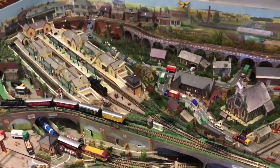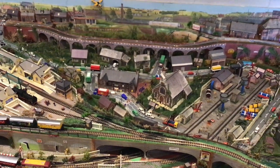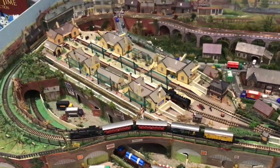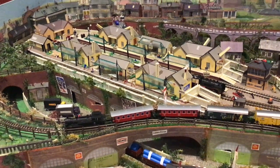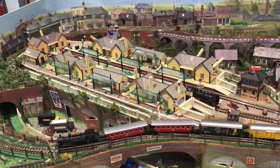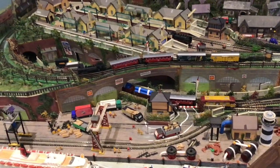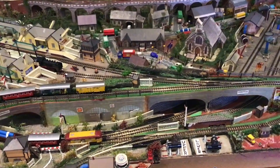Dad liked to make things out of just any material he could find. His shed and his garage were full of little bits of discarded tins and plastics and so on. The station roofs here, the canopies, are made from a fruit container that he got from a supermarket, and the poles, which he painted black, are just little cocktail sticks. The pipes going on the train here, which we'll get going in a minute, are made from drinking straws.